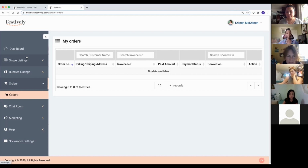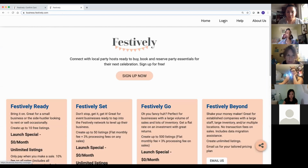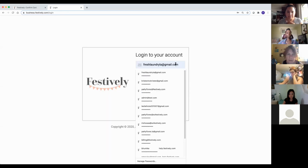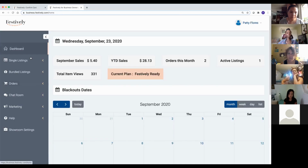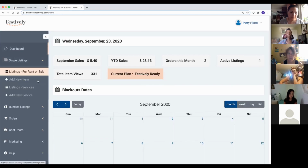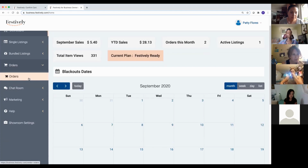How would you add a note to this order? I know you just said it. I just didn't see how you actually do it. That's okay. Let me go to another account that has orders in there so you could actually see it. We're actually making some adjustments to the invoice right now because it looks a little bit messy.